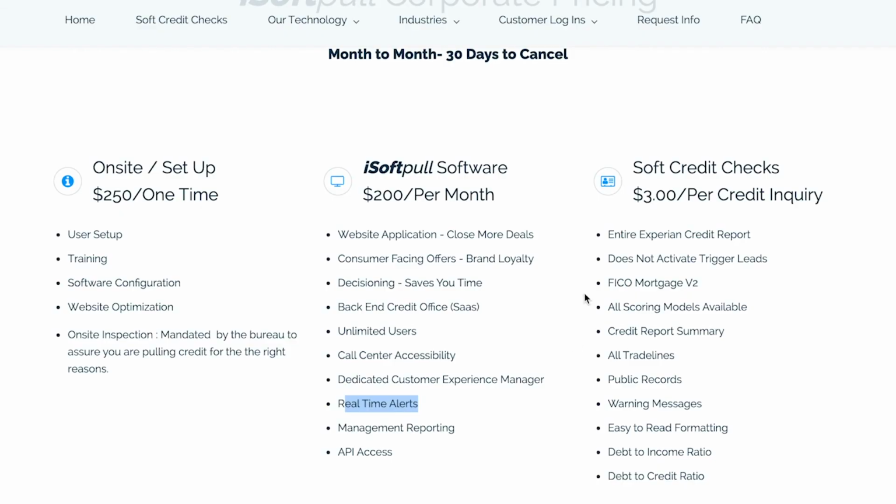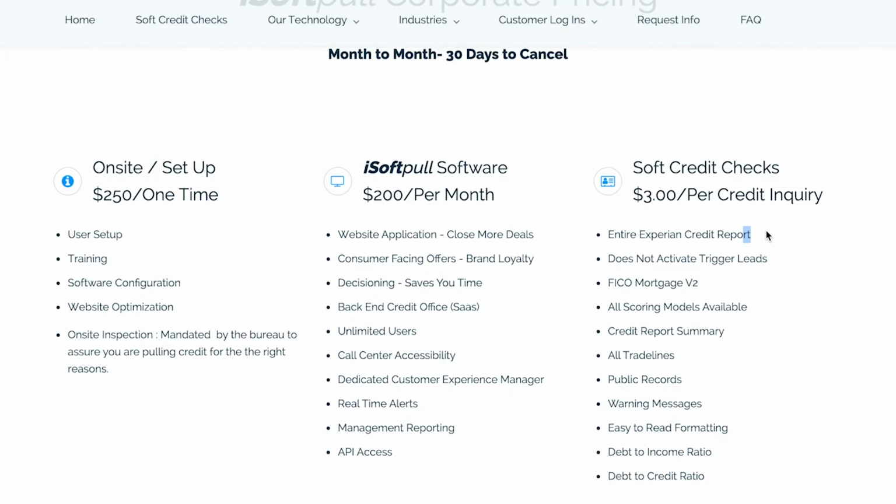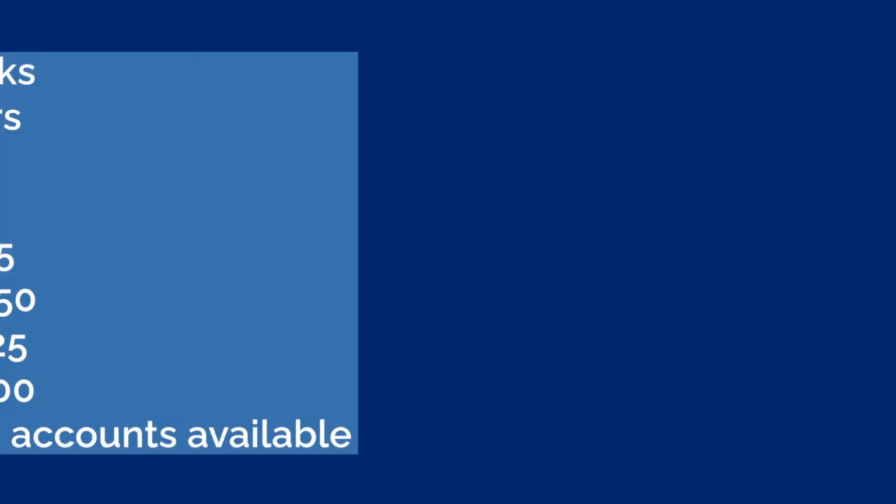Then just $3 for each report that you run. That's the entire credit report, whatever scoring model you need, a FICO score, all the same credit data that's on a hard pull, right? Public records, trade lines, personal info, inquiries, it's all there. Just $3, and that's with just the full name and address. Also on the screen, you'll notice our tiered pricing options for higher volumes of reports.